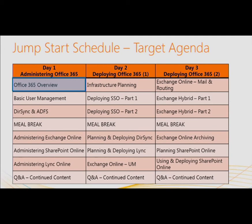Now, let's look at the schedule. As I said, it's 3 days. We start out with day 1, administering Office 365. And before you deploy it, making sure understanding what the overview is, what is it all about from the licensing, and what are the technologies underlying to it. Then we go after that into the basic user management. From there, we're looking at directory synchronization, Active Directory Federation services, taking a break, and then break it down and show you how to administer all the 3 technologies that are mainly Office 365 consists of. Talk about Exchange Online, SharePoint Online, and Lync Online, how to administer those.